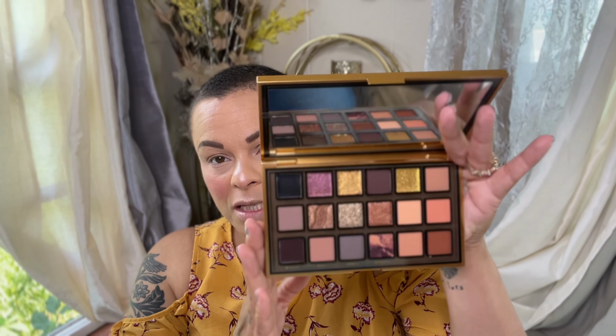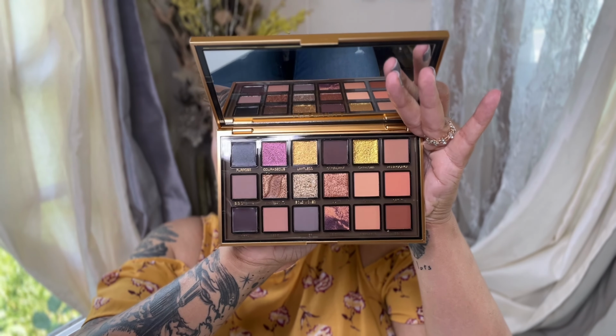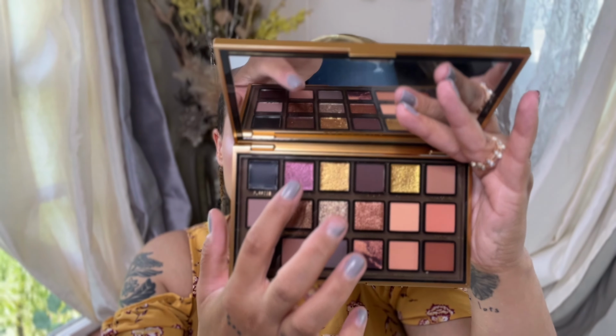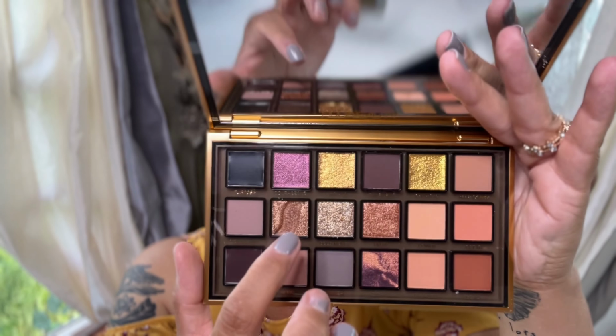Some of these are duochromes, which means they shift, and a lot of times these type of shades don't look in the pan as they do in real life. So I want to swatch a couple just to really see, because this one is giving me one of those purple gold shift situations. I'm not sure how I feel about that. And this one is so weird. It's got like this divot running through it. So I want to try that. That's called Manifest It. Wow, that is soft. Wow. Okie doke. So that's what that looks like.